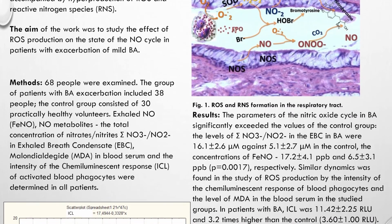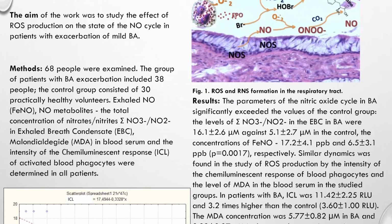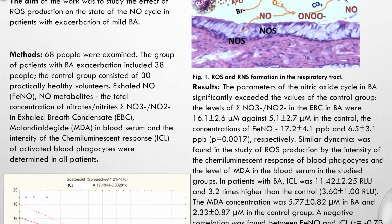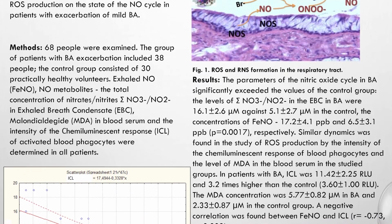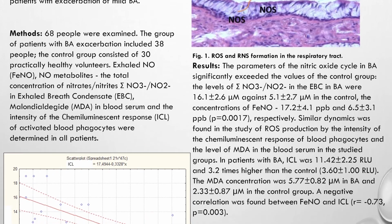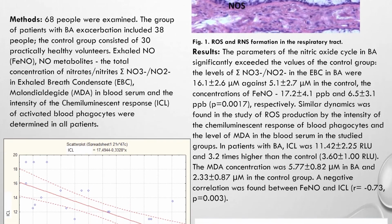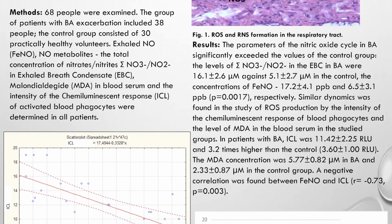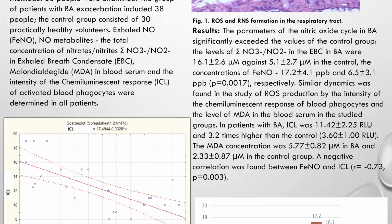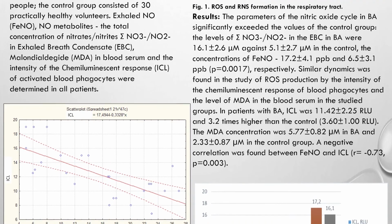Results: the parameters of the nitric oxide cycle in asthma significantly exceeded the values of the control group. The levels of total concentration of nitrites in the exhaled breath condensate in asthma were 16.1 plus or minus 2.6 µM against 5.1 plus or minus 2.7 µM in the control. The concentrations of FeNO were 17.2 plus or minus 4.1 ppb and 6.5 plus or minus 3.1 ppb, p equals 0.0017, respectively.